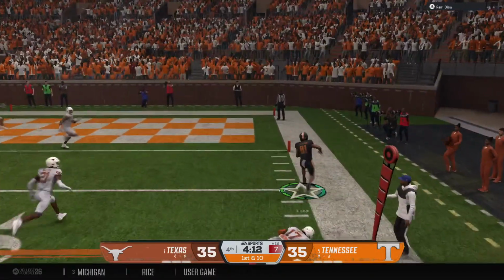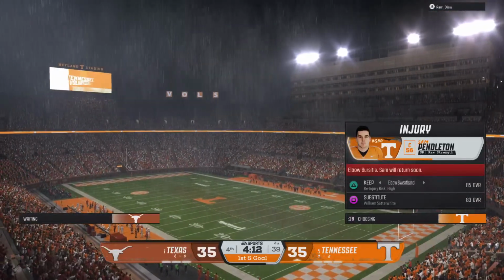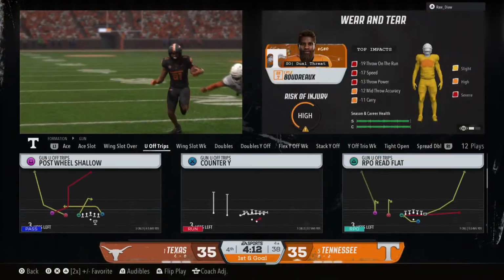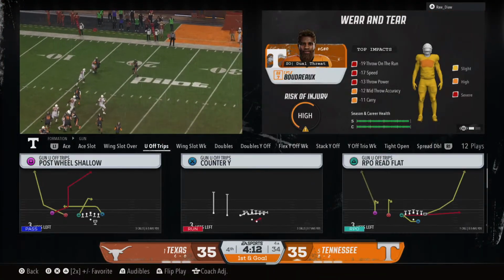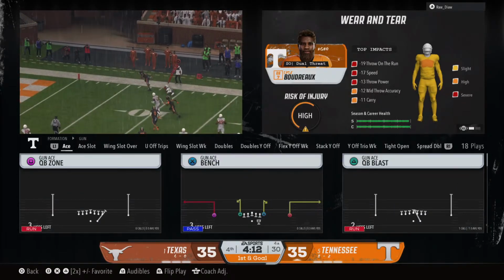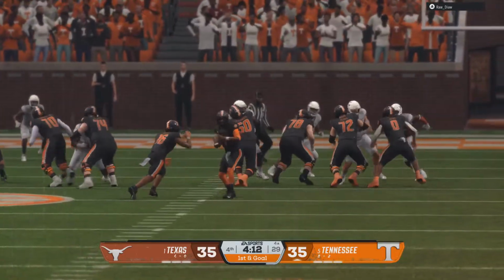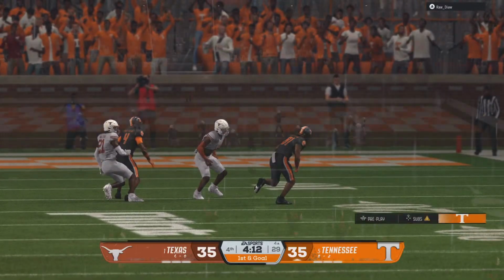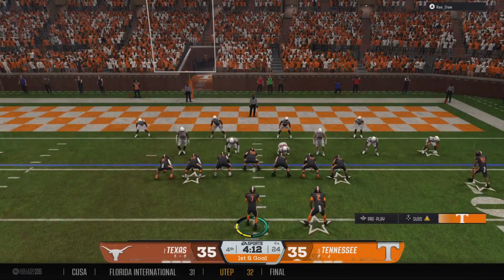Quickly caught in the right flat. Forced out of bounds, but a nice gain there, and the offense will have a 1st and goal. You talk about a dream football game at the college level. This guy's now over 400 yards passing today. So 2 big plays in a row. The defense is reeling here. Now it's 1st and goal.